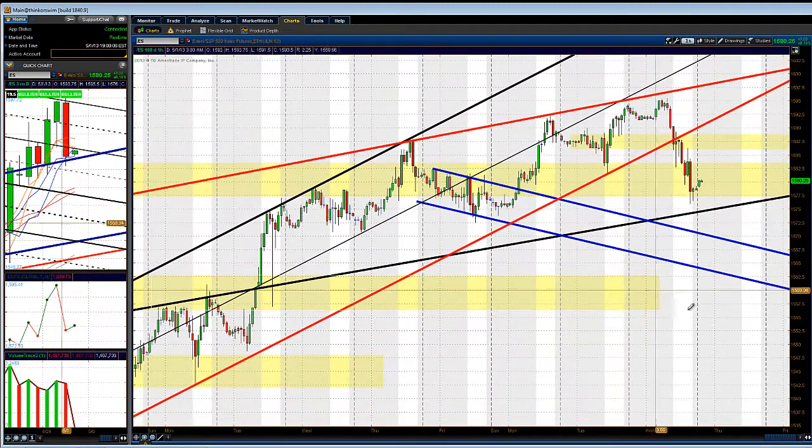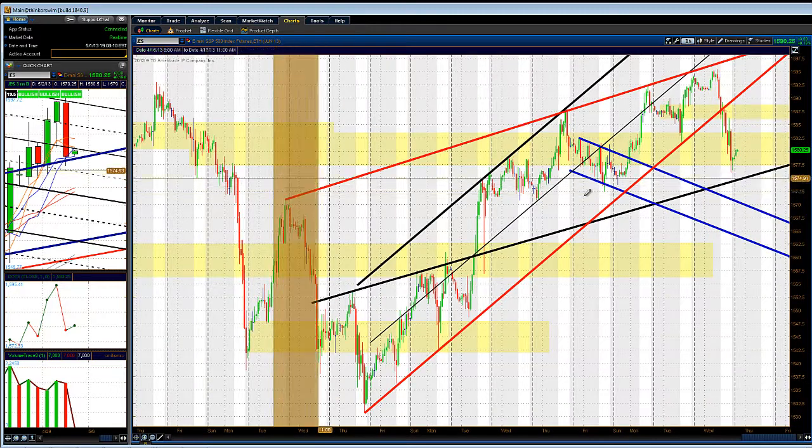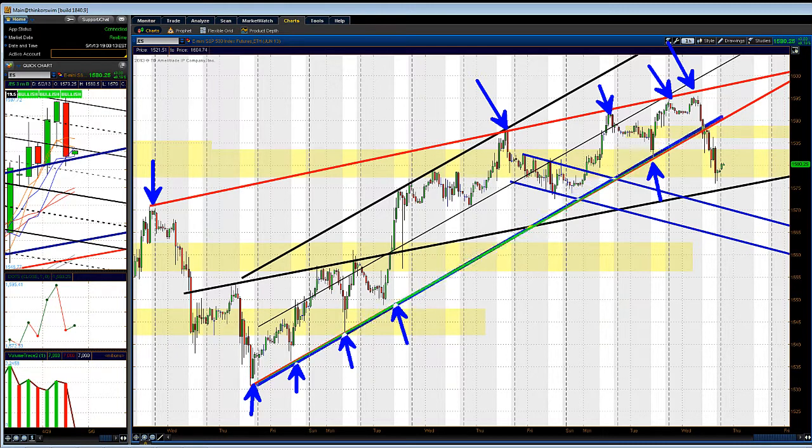But in any case, risk was off. At the same time, I posted on the Facebook page, our Wall Street Trading Facebook page, that we were in a rising wedge. You guys can see the rising wedge pretty clean here. Let me mark this up for you guys again. We were in a nice little rising wedge that my Instagram friend pointed out to me, and it was a good setup to watch.